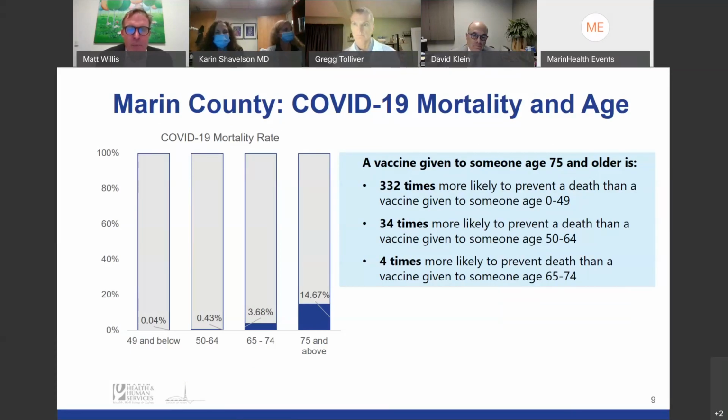A vaccine offered to someone age 75 and older is 332 times more likely to prevent a death than a vaccine given to someone age 0 to 49. So that was the rationale for adopting an age-based approach to our vaccine strategy thus far. Next, please.